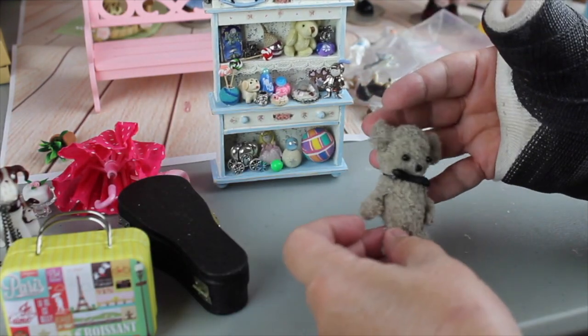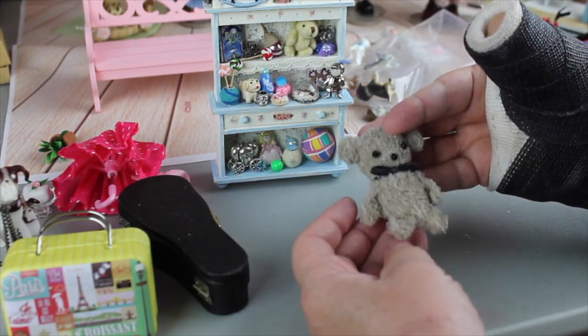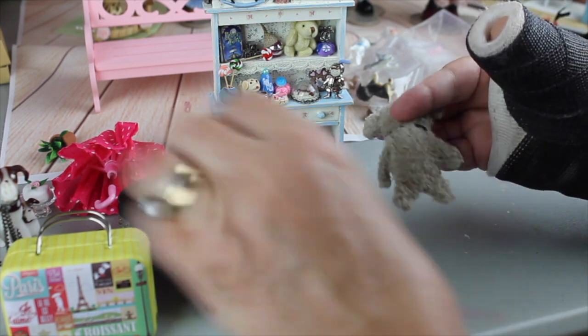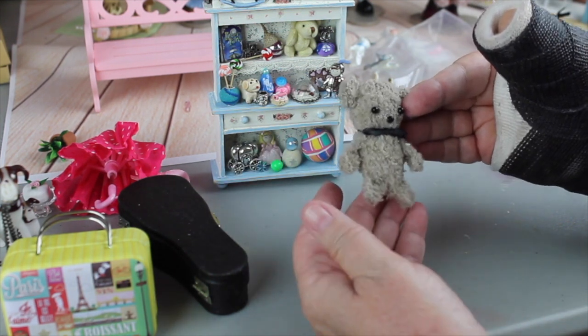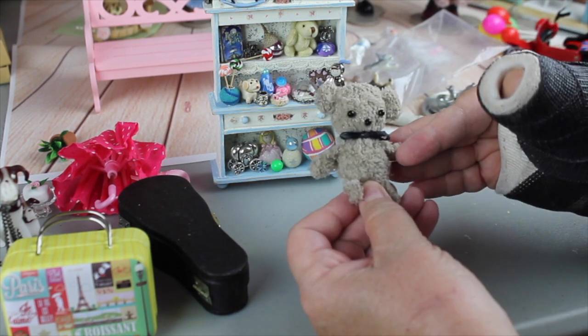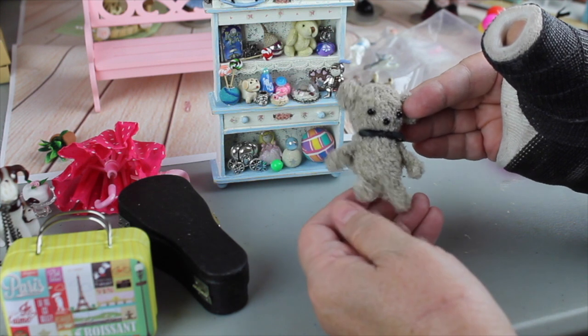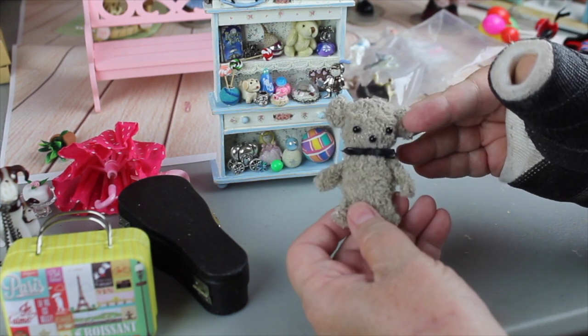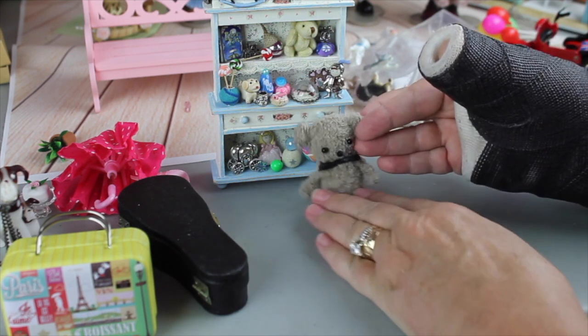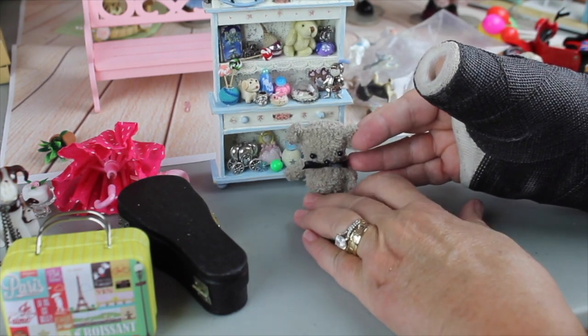Oh, and I wanted to show you this guy. I made this right before I had my hand surgery, and it's not super well made, I don't think. I just was sitting one night watching television, and I had this fake fur, and I just started sewing the thing together. But I think it turned out really kind of cute. It's got some charisma or something. I don't know. Do you think so?